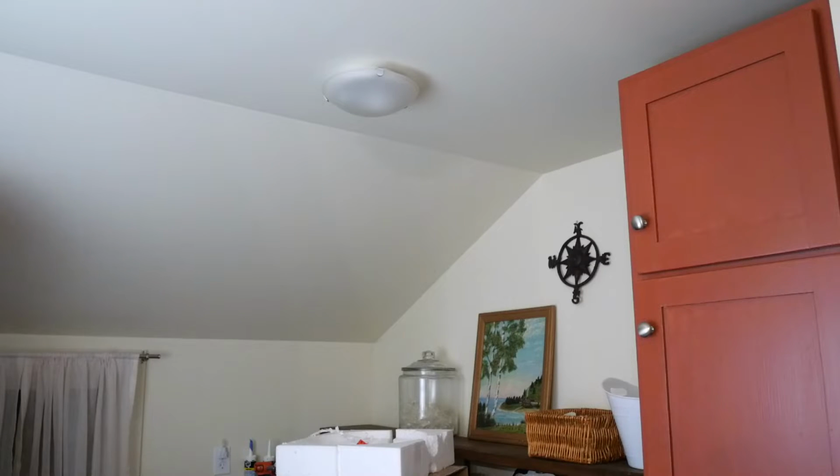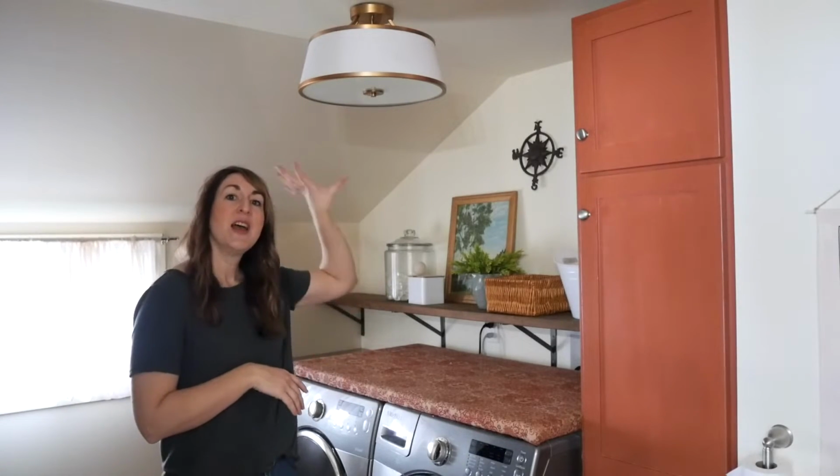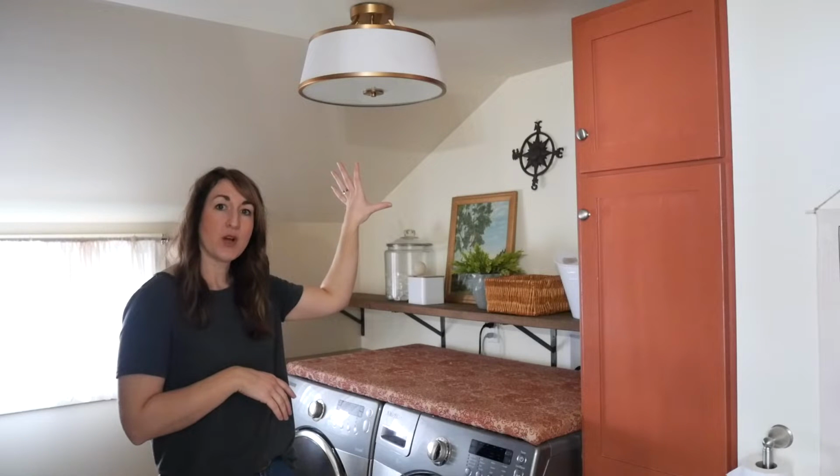As you can see, just adding a new light fixture to this space, I've done nothing else, changed the whole look of the space. This is a very classic, modern, high-end looking light. And so once I have this as my beginning point, now I'm going to be able to update this red, change it from a more eclectic vibe to something that fits my style a bit more.